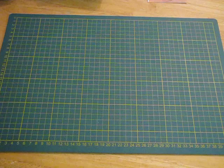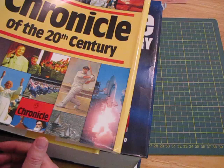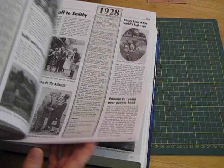Now, oh goodness me, I've got to lift the thing again. I showed one of these in my last book haul. That's the cover of it. I'm not sure, maybe they were just made in a different year. I'm sure they probably have the same pictures. But oh, they are a treasure trove of goodness.